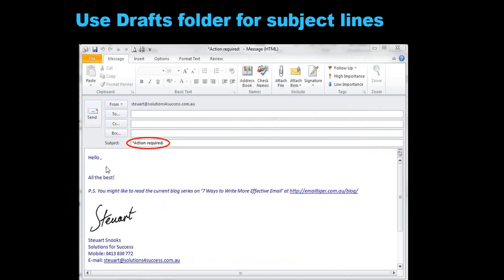The beauty about this is not so much the time saving, because you've already pre-written the subject line, but the fact that it makes you think what outcome you want. And that way you've got a much better chance of the sender doing what you want them to do, because you've made it clear to them. They don't have to work it out, you've made it easy for them to know. And of course, something like an action required or a response requested is going to be seen as a high priority at their end. So that's a great way to use drafts for subject lines.